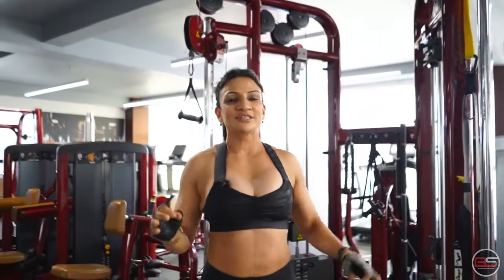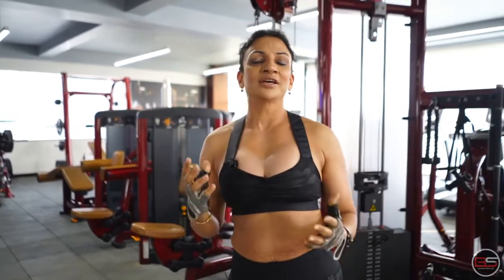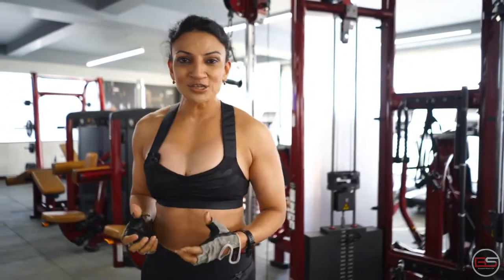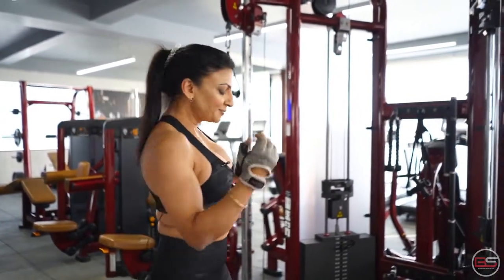So this was a basic pull-up and with a prone grip. So now when we want a complete development and we want to hit the muscle with different angles, we'd like to give slight variations. So like now I will demonstrate an exercise with the neutral grip. Let me do that.